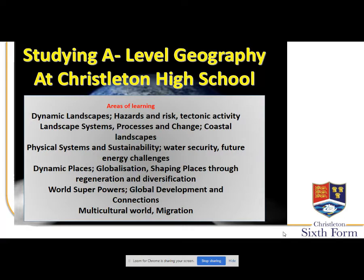So the various areas that we learn, we break the topics down into physical and human, and you will have two different teachers or three different teachers even in certain circumstances for physical and human. On the human side of things, we look at how dynamic places are shaped, how globalization has changed our world, evolved it into a very interconnected world, and how places have been regenerated and diversified as a result. We also look at world superpowers, global development and interconnections, and understanding how we have a very multicultural world, and how migration has shaped our current climate both economically and socially.